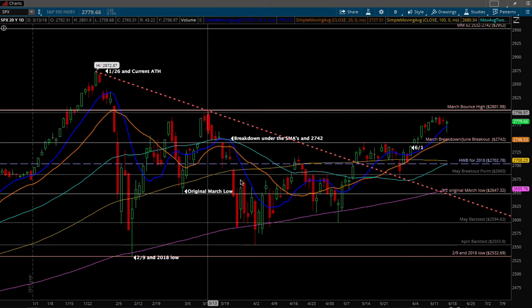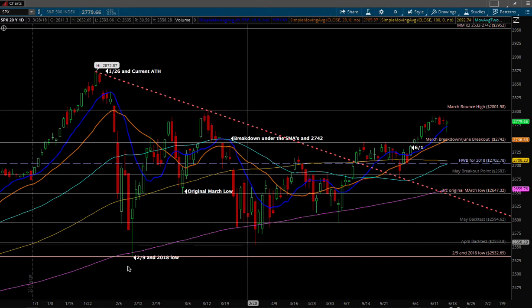We failed down here. We break this March low, creating yet another new March low and a back test against this low that we made for the year back in February. Our bounces just sort of flatline around in here, doing nothing.